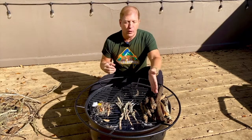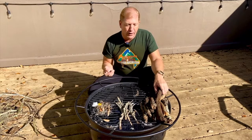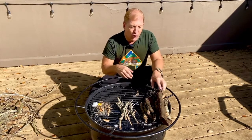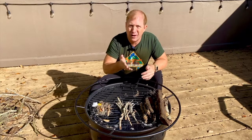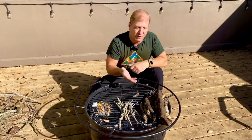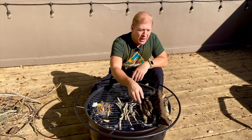Now, the fuel wood, which is what we have over here, can be anywhere between 6 inches and 2 feet long. You don't want to get too much bigger than something like this. As far as length, it can be logs that are cut if you have pre-cut firewood. But if you don't have pre-cut stuff and are using things you're going to be finding, this is optimal stuff right here.